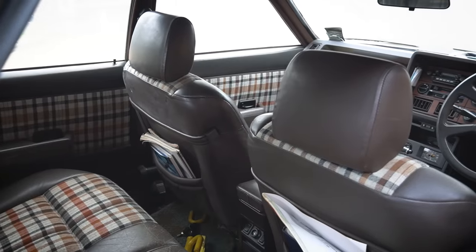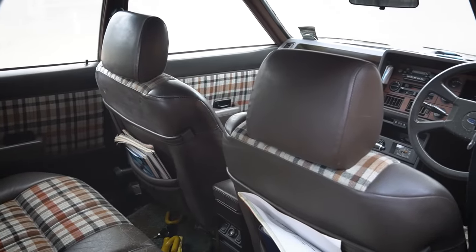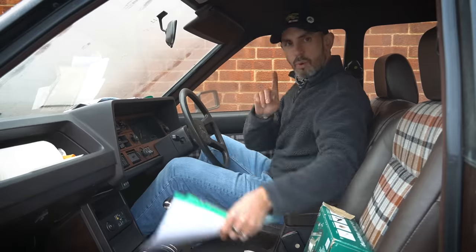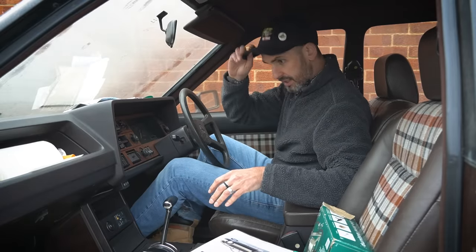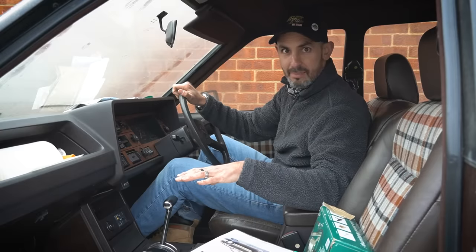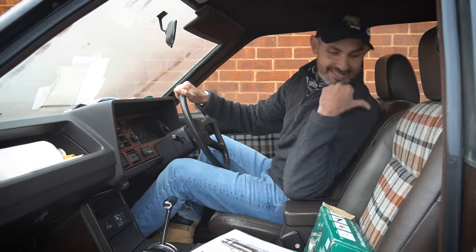Love it in here. You can always tell. One way I can always tell a car's been well looked after is it has mats, and then it has another set of mats over the mats to protect the mats. And this has that, especially in the back. I haven't been there yet.